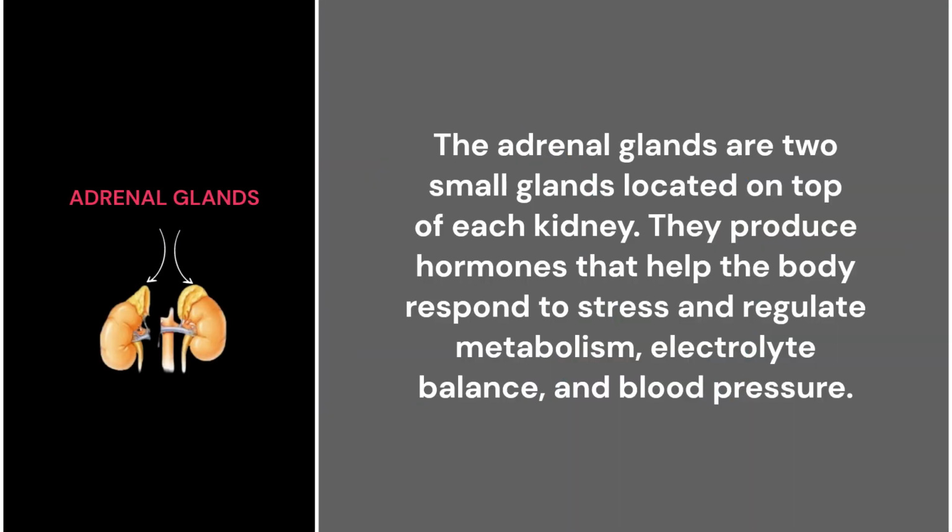4. The adrenal glands. The adrenal glands are two small glands located on top of each kidney. They produce hormones that help the body respond to stress and regulate metabolism, electrolyte balance, and blood pressure.